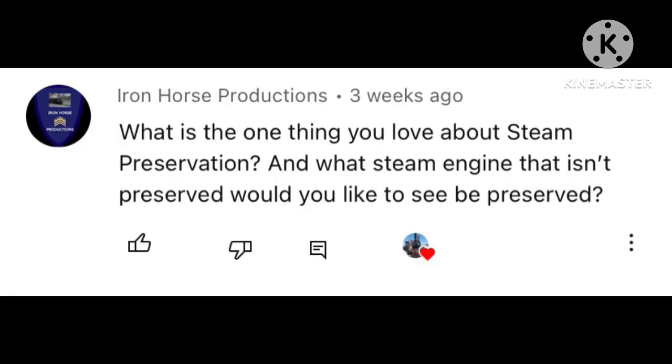What is the one thing you love about steam preservation, and what steam engine that isn't preserved would you like to see preserved? The best thing I love about steam locomotive preservation is that more and more steam locomotives are being restored across the country, and some of which are just getting a fresh coat of paint or a cosmetic restoration. And then the number one extinct steam locomotive that I like to see preserved is a Western Maryland 4-8-4 Potomac.